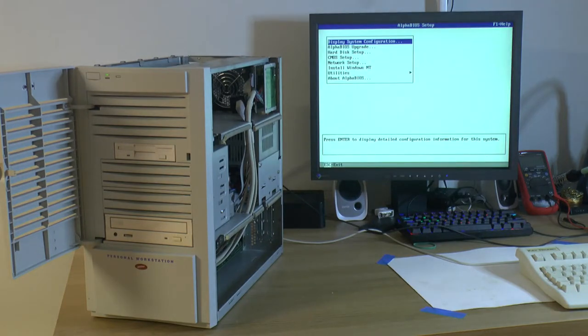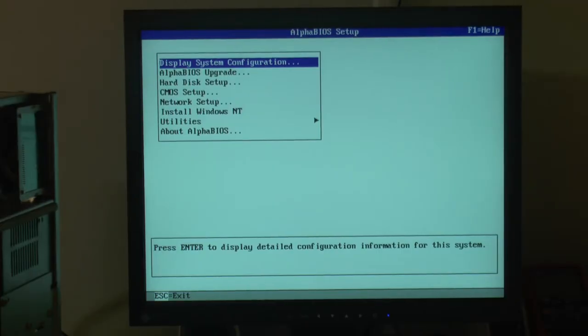So this is the BIOS. This thing actually has two BIOSes. This has this Alpha BIOS, you can see on the top. Alpha BIOS setup. It's meant for Windows NT. Then it has a different firmware that can boot Linux, Unix, and similar systems.